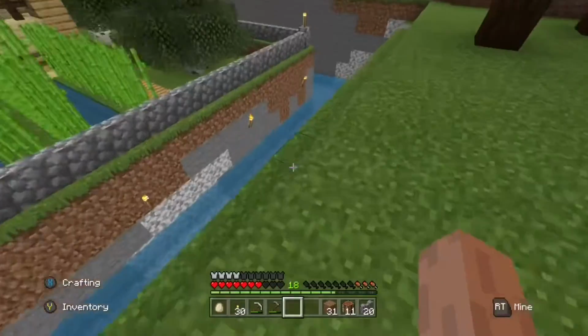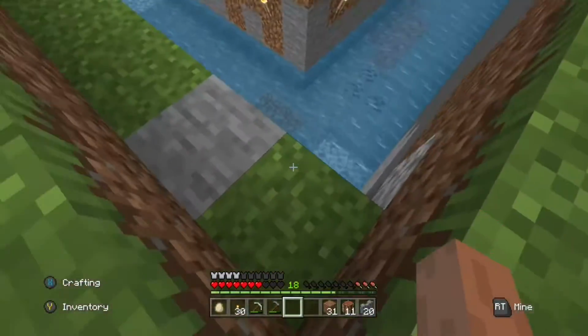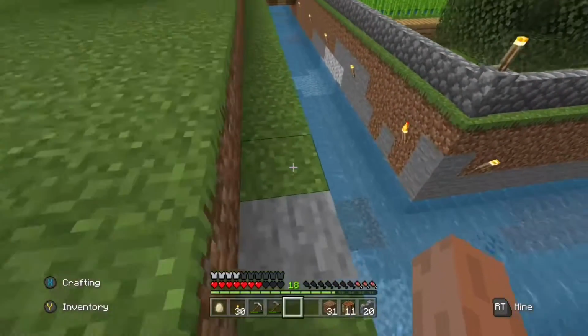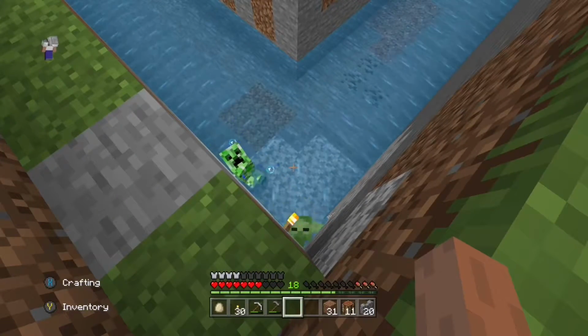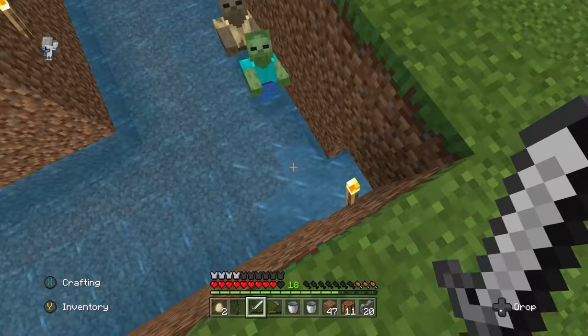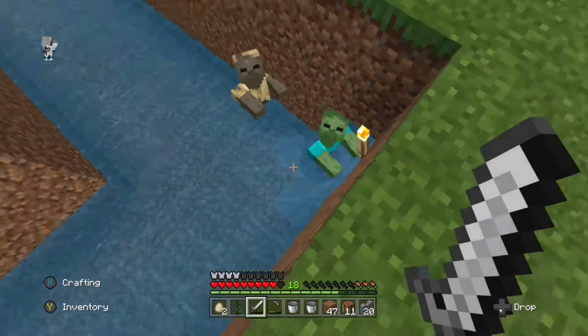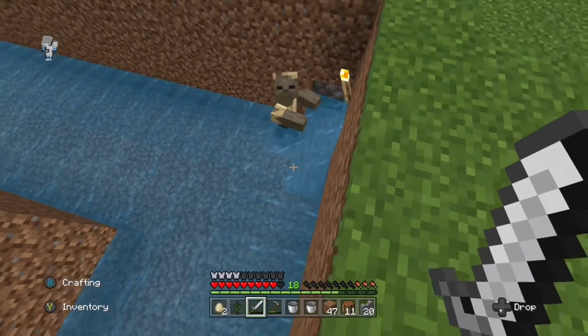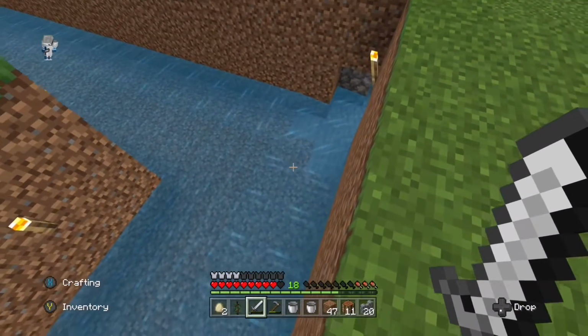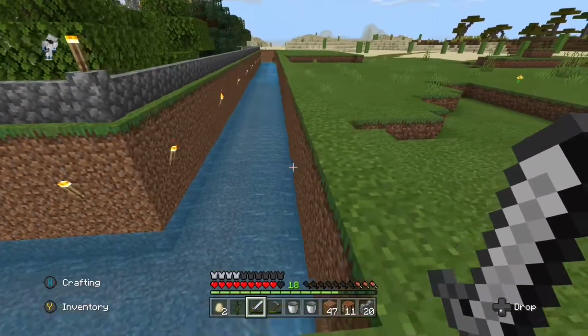Right off the bat, I just want to show off the moat a little bit. I think it's really cool, and I just cannot get enough of watching the monsters get sucked into the moat. It's just so funny to me. I could watch this all day, literally. I love it so much. But anyway, I have other stuff to do today.